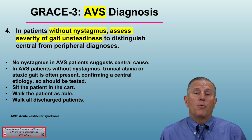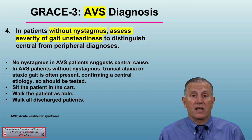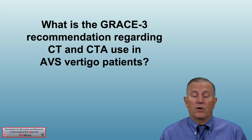So in other words, it's important to sit the patient in the cart without support to see whether they can sit upright. It is also essential to walk the patient when able, and to observe the ability to walk unassisted when considering discharging the acutely vertiginous patient from the emergency department to an outpatient setting such as home. What is the GRACE 3 recommendation regarding CT and CTA use in acute vestibular syndrome vertigo patients?